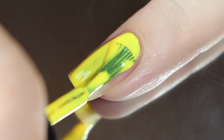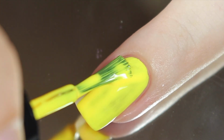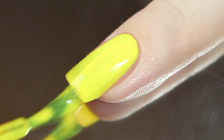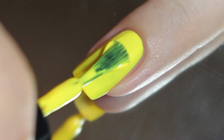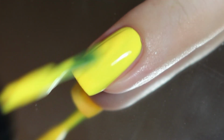This one did go on fairly opaque. It was just a little bit streaky. I think yellows are kind of notoriously hard to work with. The formula on this one for a yellow is amazing. So I'm going to go ahead and complete this coat, let it dry, and then show you how it built up for me with that second coat. So here, this second coat is bringing this polish completely opaque.